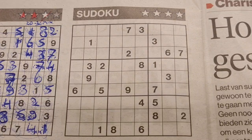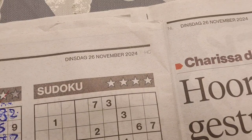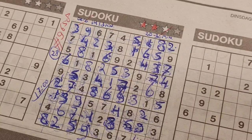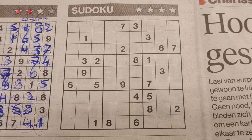Good evening, guys. Welcome back with the second puzzle in this additional of today's newspaper on Tuesday, November the 26th, 2024. I've already solved one puzzle in this additional, the Three Stars Sudoku. So three puzzles are left: the binary, the jigsaw Sudoku, and this one you are interested in, the Four Stars Sudoku.